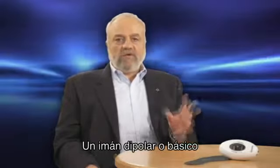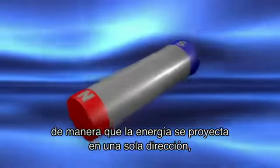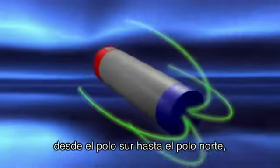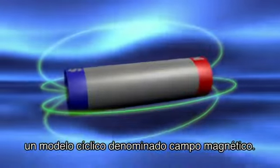A basic or dipole magnet is typically an iron-based metal with its atomic structure aligned so that energy is focused in a single direction. That energy exits the South Pole and flows to the north. It creates what are called flux lines, a cyclical pattern we call the magnetic field.